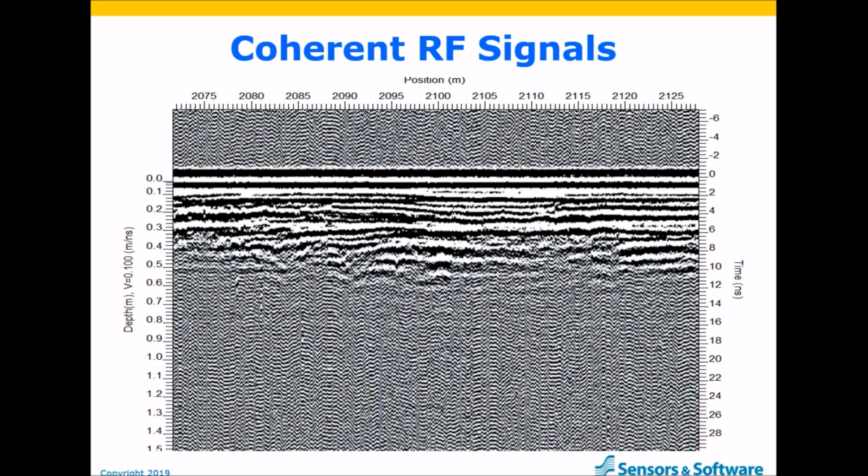So this is why, along with stacking, you want a GPR system that is quiet, because most coherent signal is actually generated by the GPR system itself.